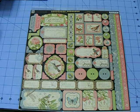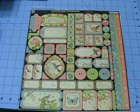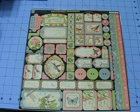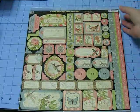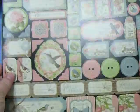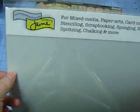So let's get started. The first one is I got the botanical tea paper, so with embellishments on sale. I got a bunch of the embellishments for that collection as well. Absolutely breathtakingly beautiful collection. I cannot wait to start playing with this. But this is the 12 by 12 sticker sheet, and it's just beautiful.